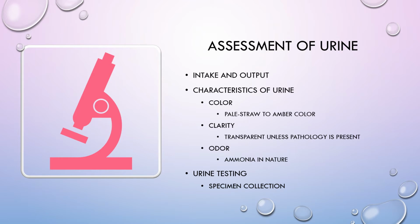So as we still are working on our assessment, now we're going to assess the urine. We've collected a sample, and now we're going to look at it. We will look at the color of the urine. It should be pale straw to an amber color. Pale straw to amber are your normal colors. Anything outside those colors would be considered abnormal, and we would need to investigate further. Urine will be more concentrated in the morning, and medications and some foods can change that color. So if we have an abnormal color to the urine, we probably need to keep assessing.